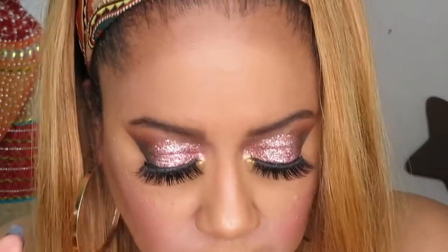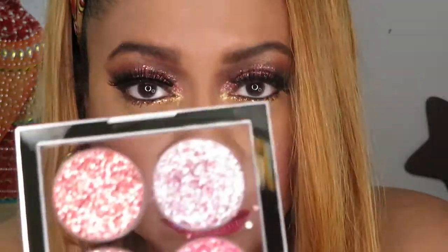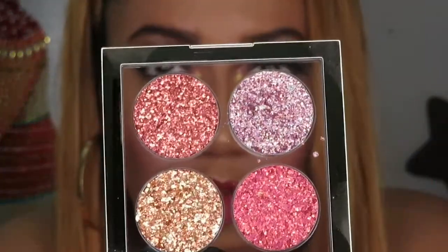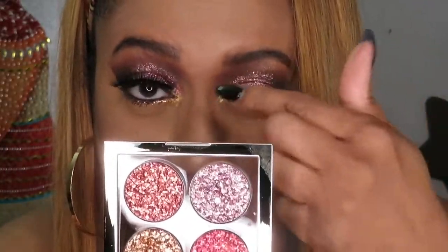Okay, now as you saw in the video, I did use quite a few colors. Now I forgot to record. Let me bring you in close so you can see the finished look. I'm sorry, guys. This is the actual finished look. All right. Now, in the video I think I only showed that I used this one, but I also used this one too. This gold color is under the bottom lash line, and this one is on the inner portion of the lid. And very nice.